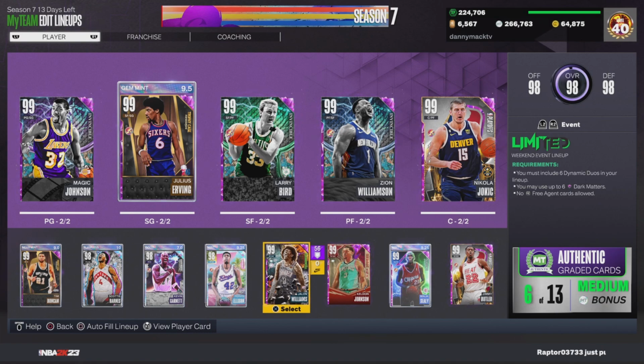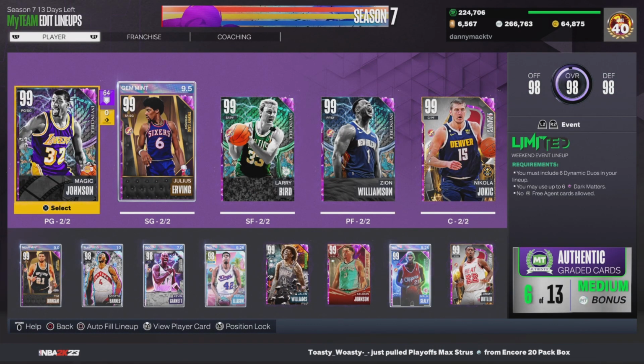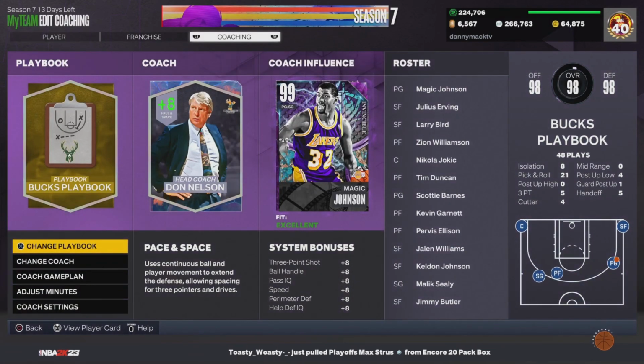Very good, very good. So that is our top five duos. Ray Allen and Rajon Rondo, number five. Grant and Robert Williams III, number four. Sweet Lou Williams and Thaddeus Young, number three. Paul Millsap and Kyle Korver, number two. And the cheapest one is Jalen Williams and Keldon Johnson. If you need some help with that, especially limited this week, which you got to have six dynamic duos.